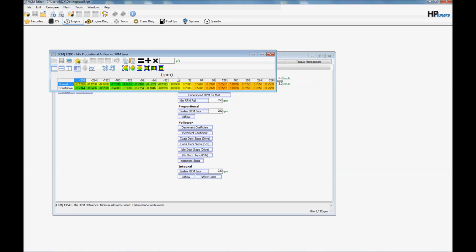So imagine you set it to 600. If you're actually getting 600, it's going to be 0 error. If you're getting 632, you're going to be 32 over. If you get 664, you're going to be 64 over. So on and so forth on the positive and the negative side here. What the numbers in the fields represent is how much additional air or how much less air to command in order to compensate for that error and bring the RPM back to 0 again. So you can fudge these numbers a little bit to compensate for the error, the bounce that you're getting.